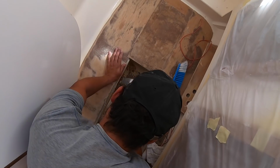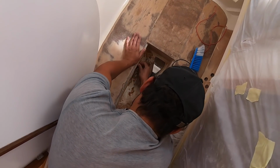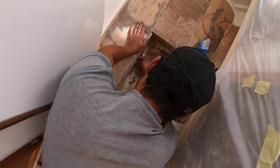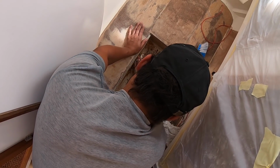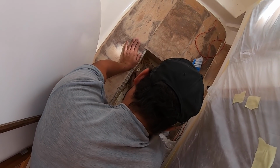What's going on down there, Michael? The worst has been discovered. So water just came out. Yeah, so there's probably water trapped on the other side of that. That's a really bad design.